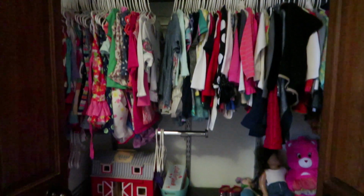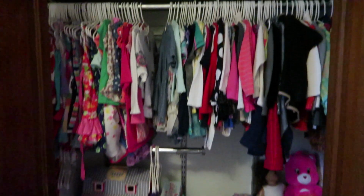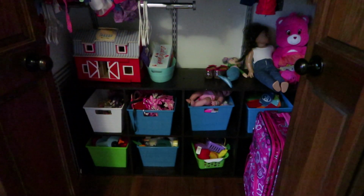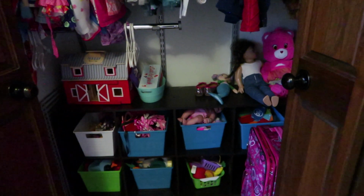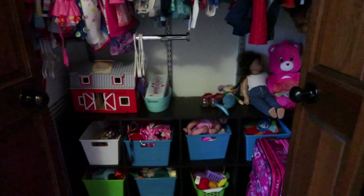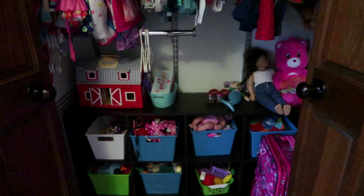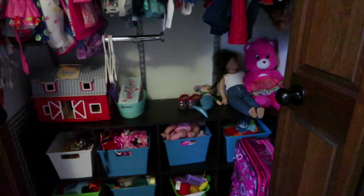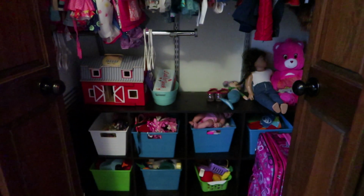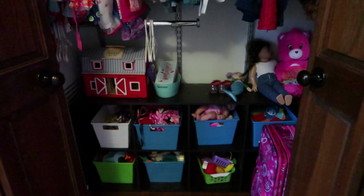So this is what her closet looks like. These are all her 3T and 4T clothes that she's between sizes right now. And this is where all her toys live, and I love this. This is almost all of their personal toys. If I didn't have a daycare, I wouldn't have all those extra toys, and I would be totally okay with just this amount of toys. I'm loving it. I just kept the things that she actually plays with and got rid of the rest.